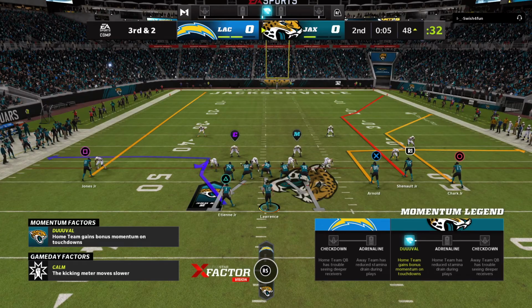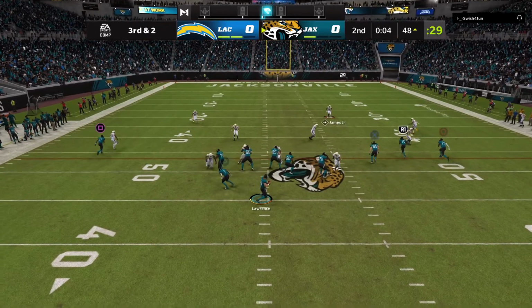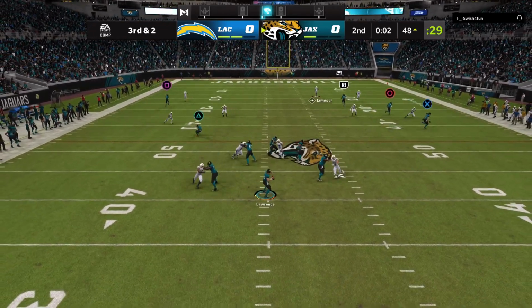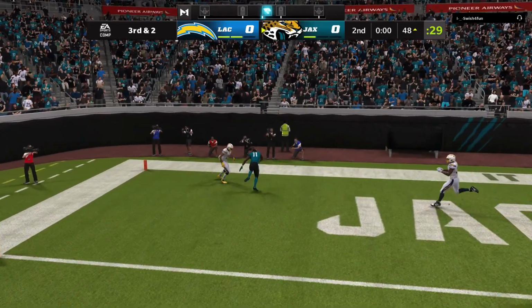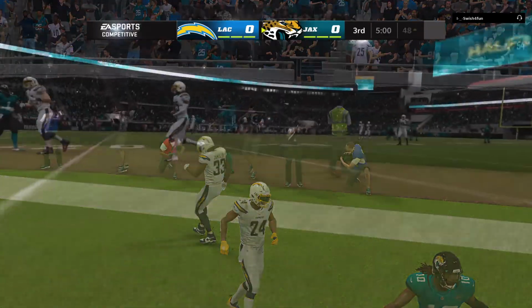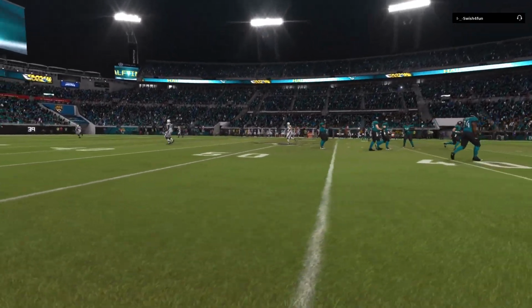They're trying to keep the drive going. This will be play number 8. It's 3rd and 2. Final play of the half. It's Lawrence, looking end zone for Jones. And that will be incomplete. Well, they weren't scared to let it fly, but it falls to the ground and brings up 4th down.